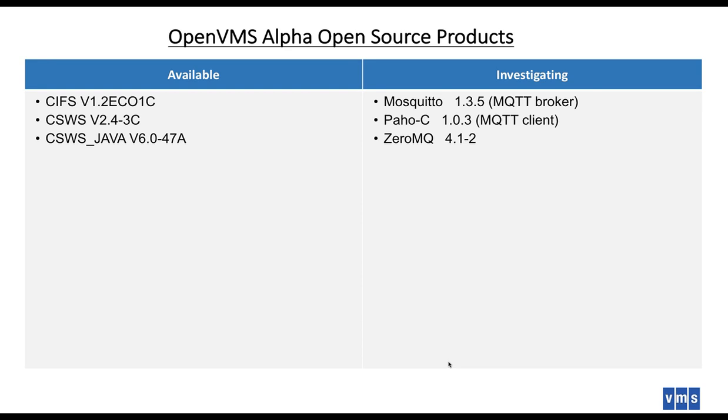And then just to separate the open source products, you can see there's CIFS or Samba that's out there, and then the secure web server, and then Tomcat, which would be the Java extension. There's also, we investigated Mosquitto, PHP, and ZeroMQ. There are other open source products we can put on Alpha. The main restriction we have at the moment is the version of Java supported on Alpha, which is version 1.5. But if it's not a Java dependency, we can put any open source product out there.